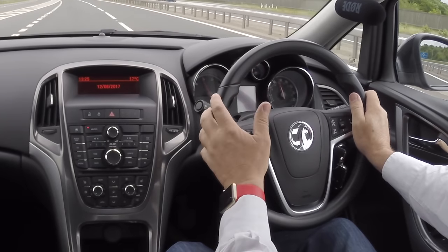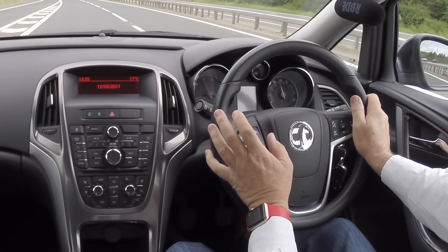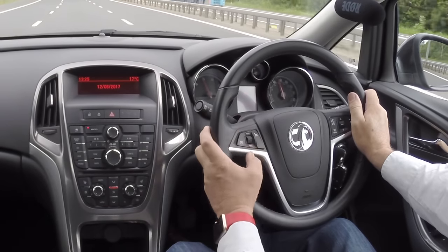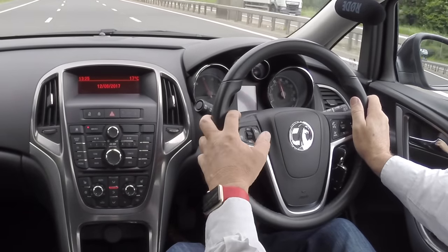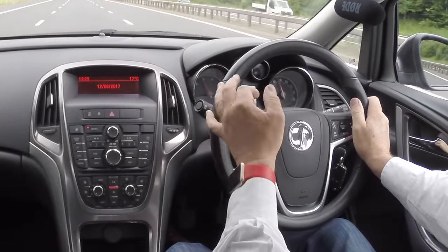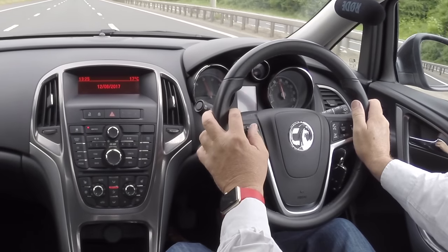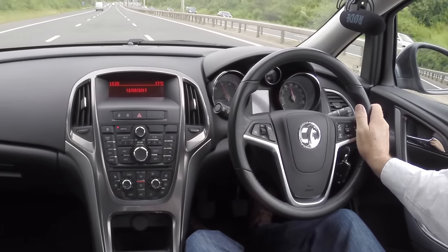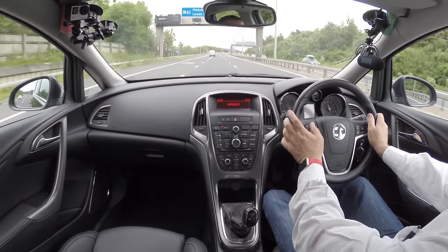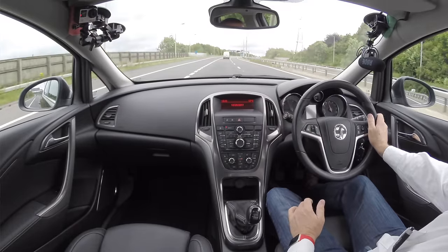Cruise control there, easily operated with just your thumb. First of all, switch on, which is the left switch on the left hand side of the steering column, and then a little thumb wheel that you pull down to set, and then you can regulate your speed by clicking the lever up to add a couple of miles an hour or down to do the same. We're doing now dead on 70, around about 1900 revs.